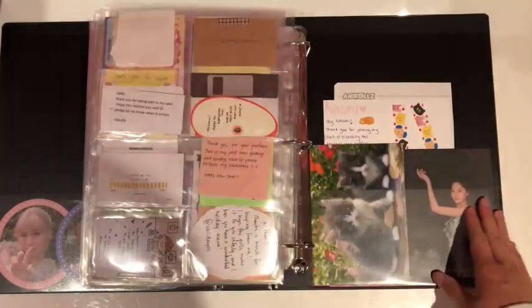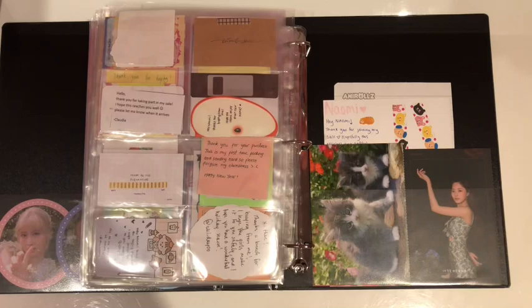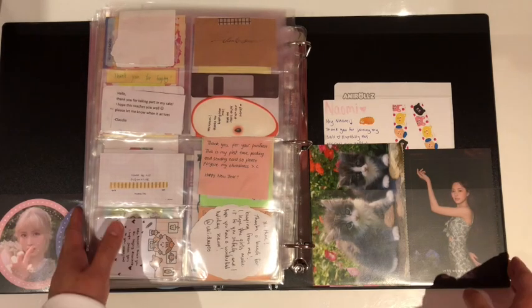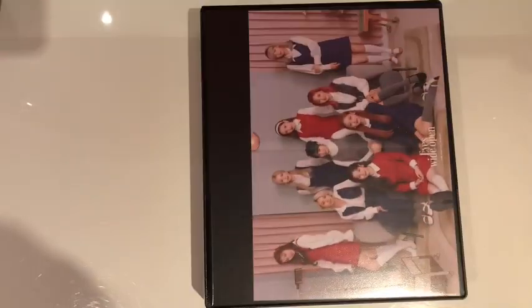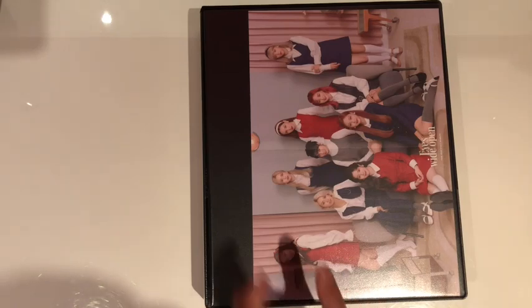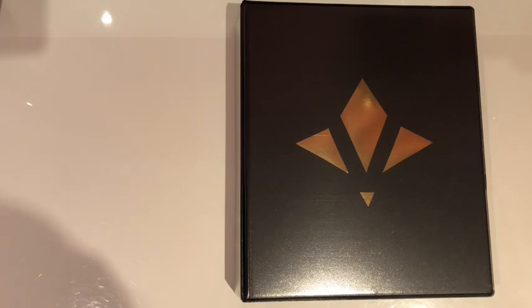And in the back, there's just some more cards and also more postcards. So yeah, that was my Girl Groups binder. And now let's move on to my final binder. So my final binder is my Victon binder.